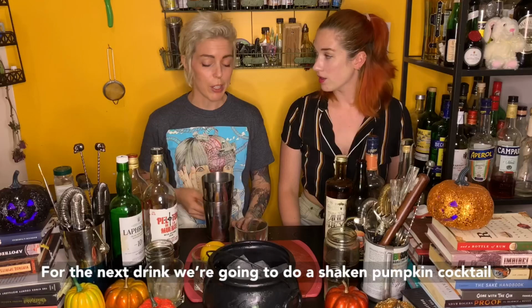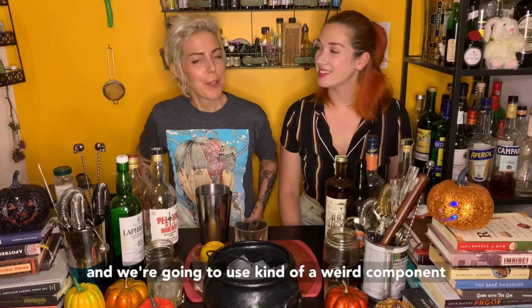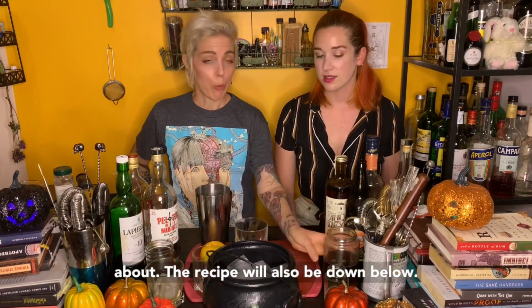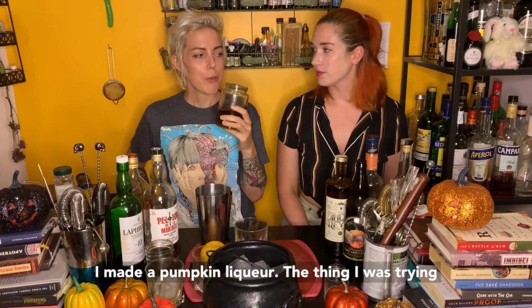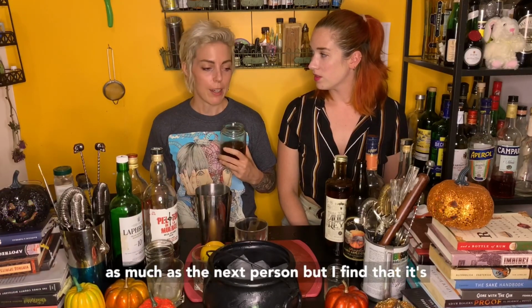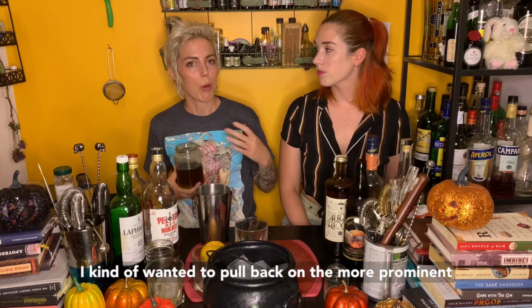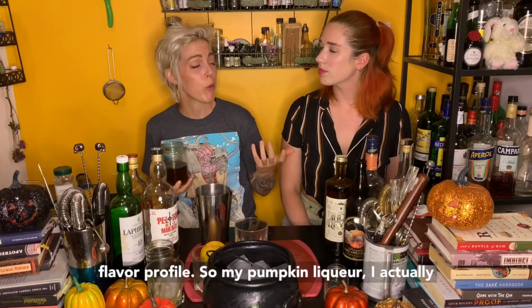For the next drink, we're gonna do a shaken pumpkin cocktail, and we're gonna use kind of a weird component that I made that I'm actually pretty excited about. The recipe will also be down below. I made a pumpkin liqueur. Look, I love pumpkin spice as much as the next person, but I find that it's very cinnamon forward, which if you look at the recipe, it is. It's heavy on cinnamon. I wanted to pull back on the more prominent spices in pumpkin and pair pumpkin with a different flavor profile.